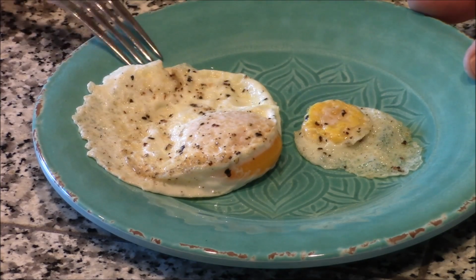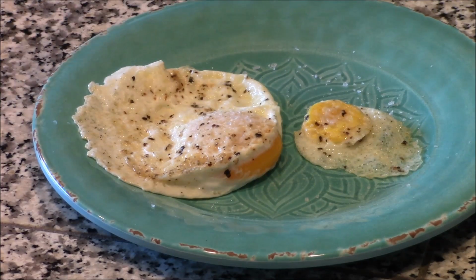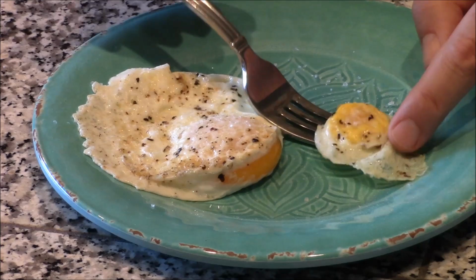Chicken egg, quail egg. Just give us a little salt. We've already peppered it. Awesome. I already know what a chicken egg tastes like, so I'll take a bite of that after. But look at this quail egg. I'm just going to take this whole thing like this. Okay, let's put it.